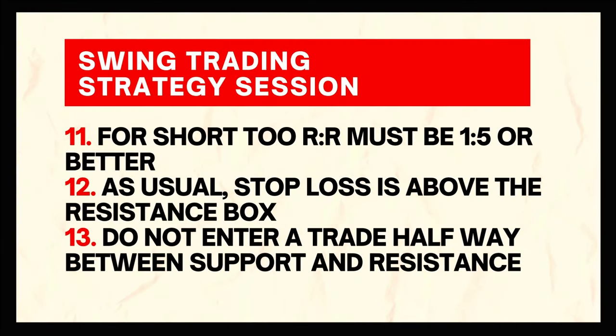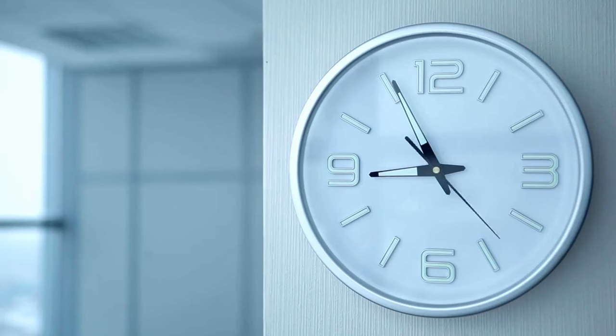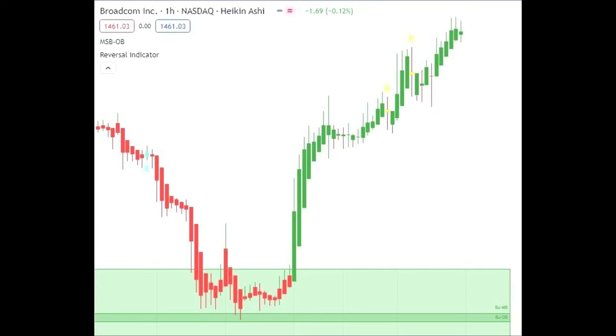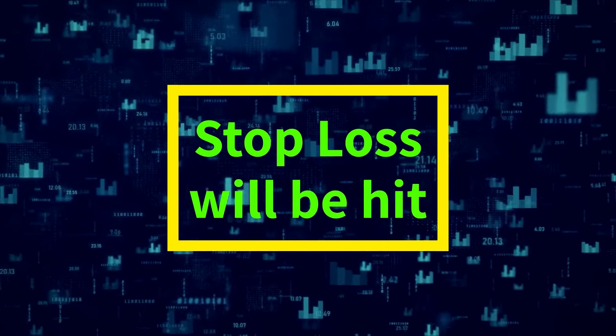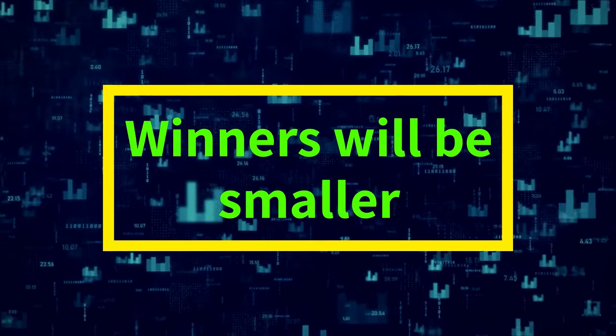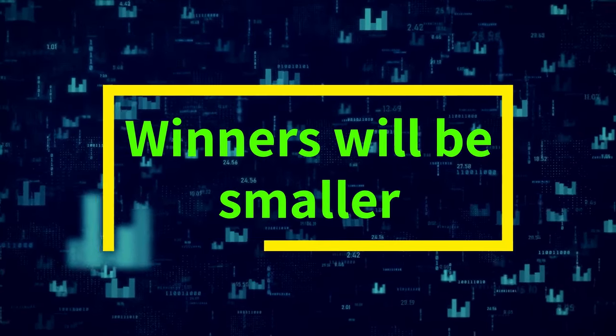Do not enter a trade halfway between the blocks. The market may go against you quickly, but if you want to do that, you must change the time frame and plan the trade again based on the structure before you. Some of you may like to trade in 1-hour time frame. That is absolutely possible, but there is a huge possibility that your stop loss will be hit repeatedly and you will take many, many trades. Your winners will also be smaller.